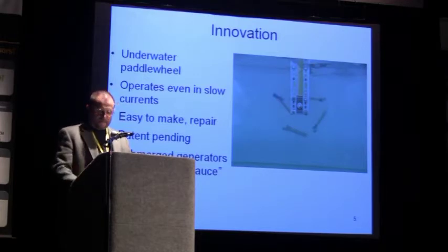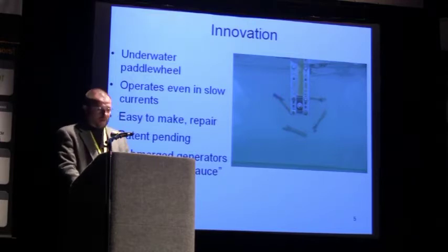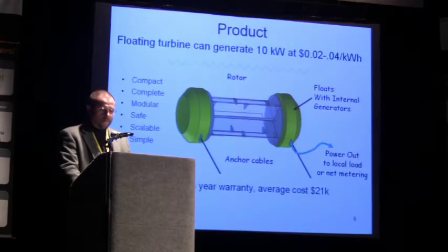So the machine itself is easy to make. Now, of course, making underwater generators is not easy, and that's one of the ways that we're going to prevent backyard competitors from running off with our hardware.